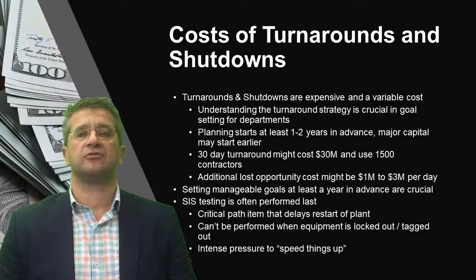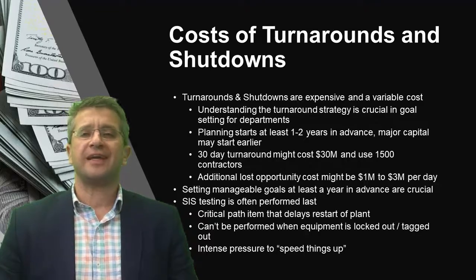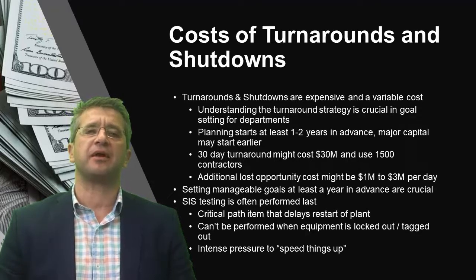Turnarounds and shutdowns are expensive, and they're also variable cost. Understanding how you perform a turnaround and planning it ahead of time is crucial to minimizing this cost. In a lot of cases, planning starts 1 to 2 years in advance of the turnaround. If there's a major capital project, it may start even sooner than that.